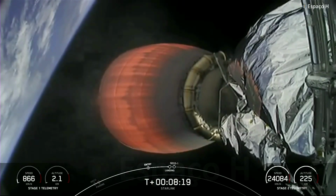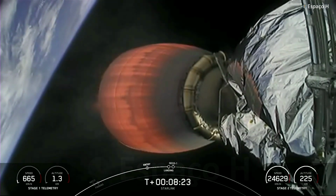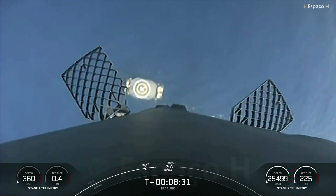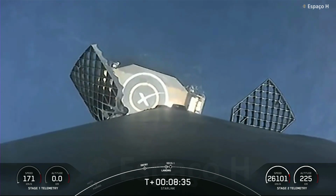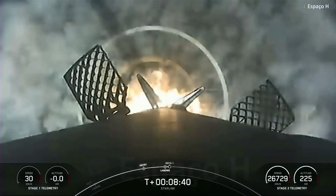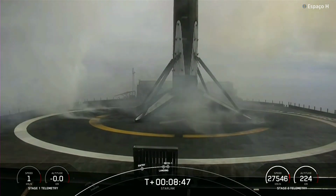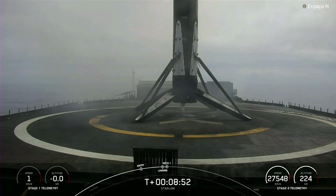Stage 1 landing burn. And there's confirmation that the Stage 1 landing burn has started in preparation for touchdown on our drone ship, Of Course I Still Love You. Stage 1 landing leg deploy. Stage 1 landing is confirmed. And there you heard and saw that Falcon 9 has successfully landed on our drone ship, Of Course I Still Love You, in the Pacific Ocean.